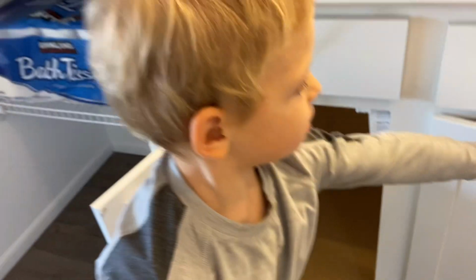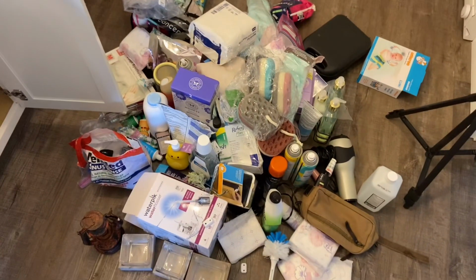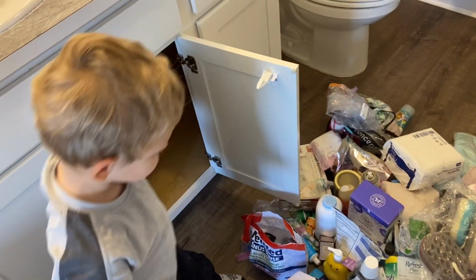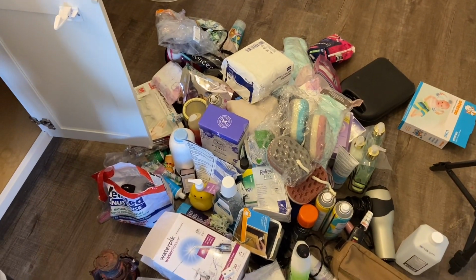Treasures. Thank you, Alex. Yay, look how clean it is. All the stuff is out. That's all that was in there. Yeah. Yeah. I know. Yep.